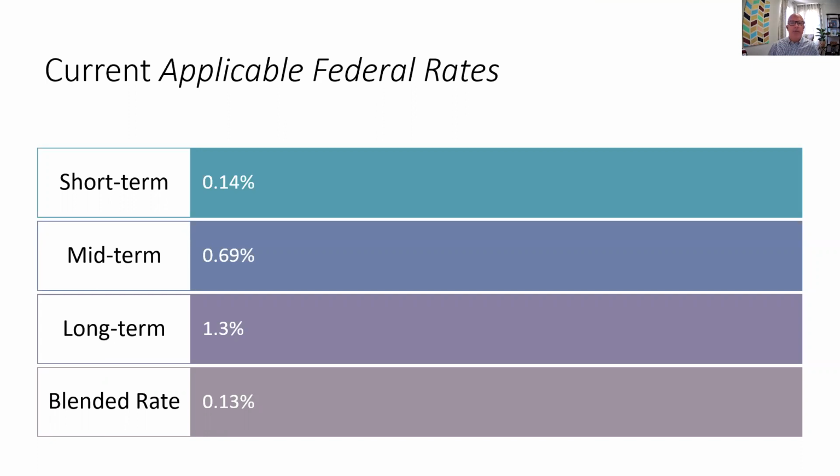The blended rate is published every July by the IRS, and it's an average of the previous 12 months' short-term rates. These are the minimum interest rates required to prevent the IRS from recharacterizing a transaction between related parties. And these are the interest rates you would use for loan regime split dollar. So, using today's current tax regime and these interest rates, in particular the blended rate, let's take a look at the math and see how this executive benefit arrangement can save your clients on taxes.